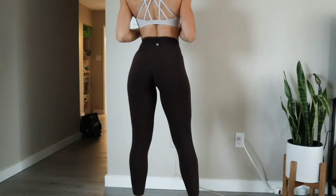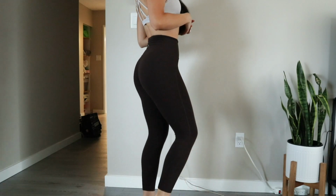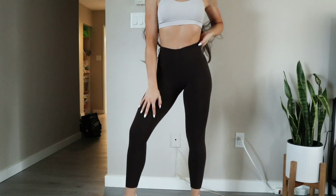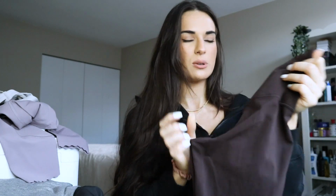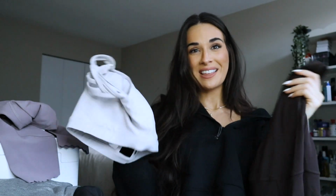I love this color for fall and winter. It's different than a black, but it's a nice dark legging. So if you're still wanting to wear a dark color, it's a little bit different. And I just think this will look so good on so many skin tones. This color is just absolutely stunning. I really love these leggings. Plus, again, it goes really well with this bra. The color palette, I'm just obsessed. It looks so good. So I was really impressed with those leggings.